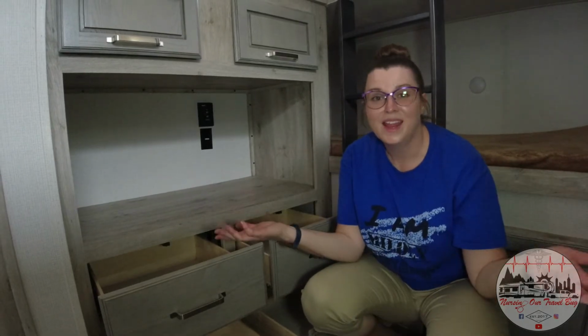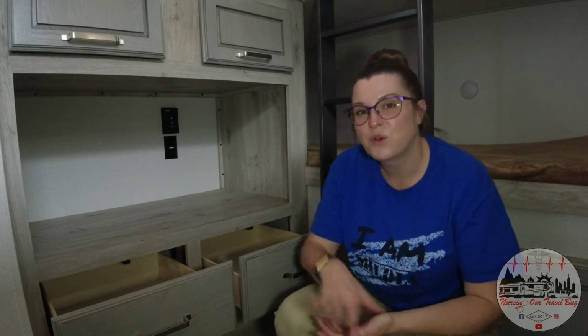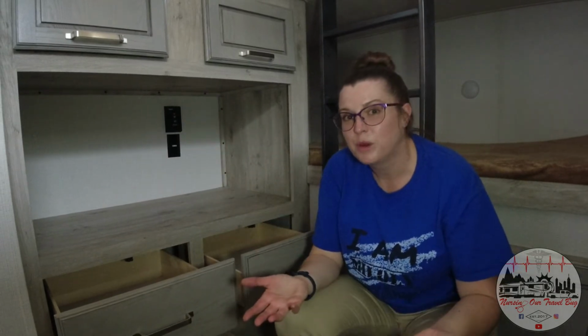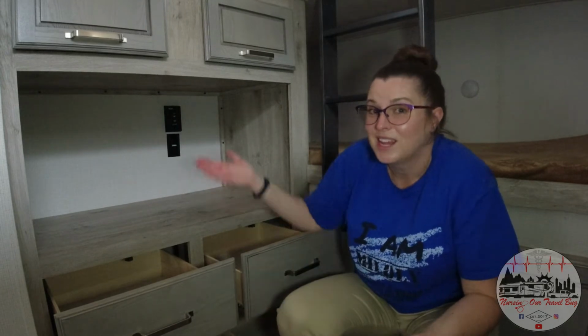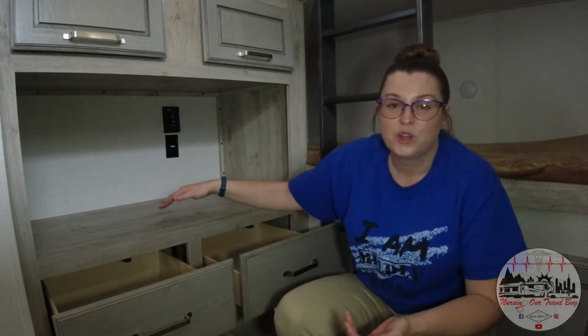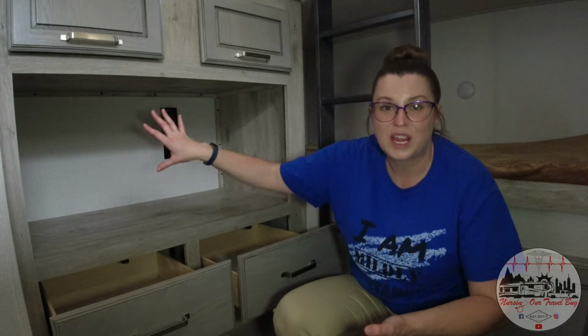Well, you've got plenty of sleeping room for all of your kids, but where are you going to put all of their stuff? They do have a really cool cubby here that almost looks dual purpose. It looks like one, it could work for entertainment because it does have TV hookups, but two, it could also be used for storage. You could put some cubes in here. You could put some of those plastic storage bins in there. This is a great space for the kids' things.